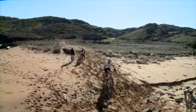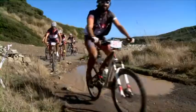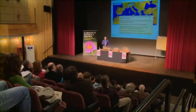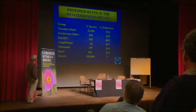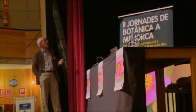The project has participated in the Volta a Menorca in BTT event, with information talks and posters to encourage ecologically responsible sports practices. With the motto, Fes Salud, Fes Natura, Play Sport, Help Nature, various materials have been produced, aimed at motorists and 4x4 drivers. The project has also been diffused to the scientific community, with participations in botany and conservation events and conferences, such as the 2nd Botany Congress, which was hosted in Menorca, with the participation of experts from 12 countries.